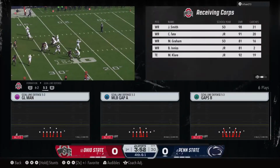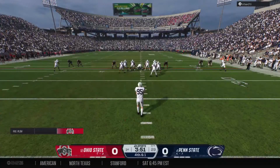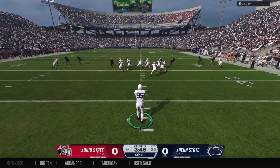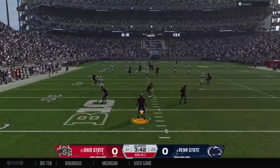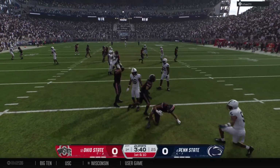They are going to keep him short of the first down marker, and a big decision for this head coach on whether or not to go for it or punt it away. The Nittany Lions will have to punt this one away. Looking to flip the field here. In the coverage, he makes the stop on this return.